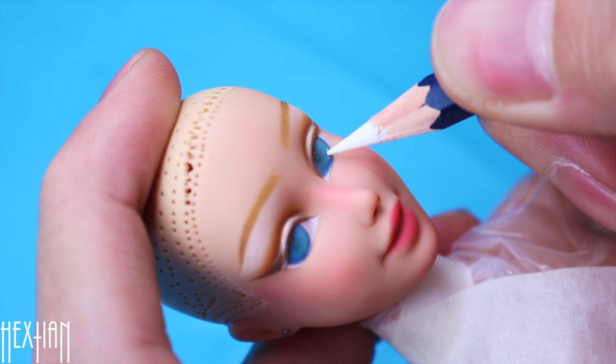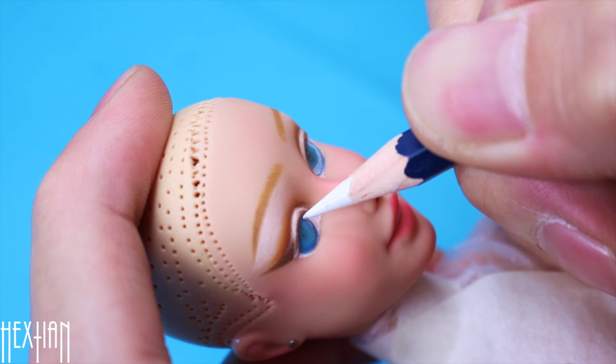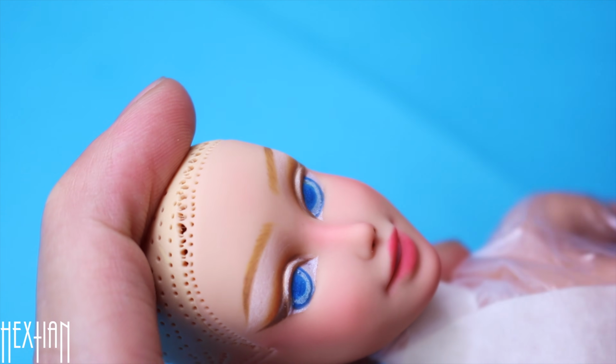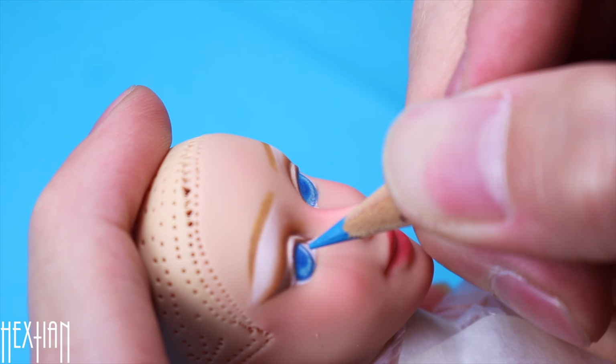I really want her eyes to be very, very blue. I want it to be like ocean blue. So I made sure to not make her pupil as dark as I usually do it. And I also made her iris really, really light.